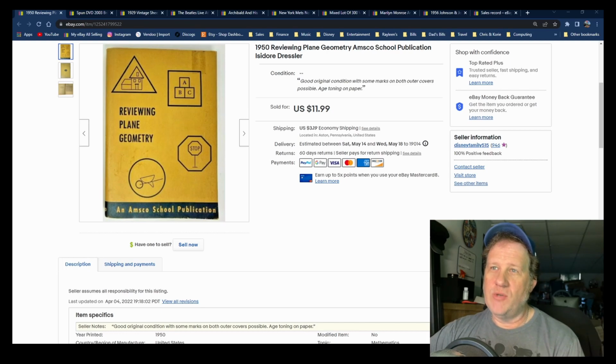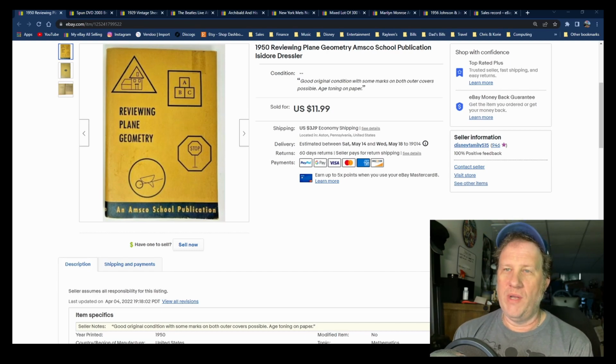This is a geometry book from 1950. We picked up tons of these things at an estate sale about a month or two ago. Various topics: woodworking, geometry, math books, all that kind of stuff. This one, again 1950, sold it for 12 bucks. We bought the whole bundle for $5, so maybe 10 cents, 15 cents into this one. Nice, easy, quick sale on that one.